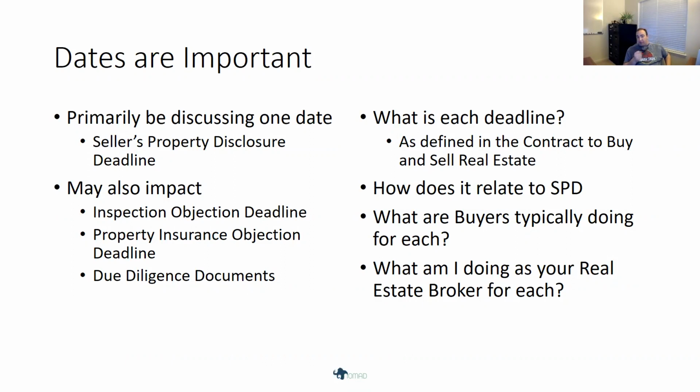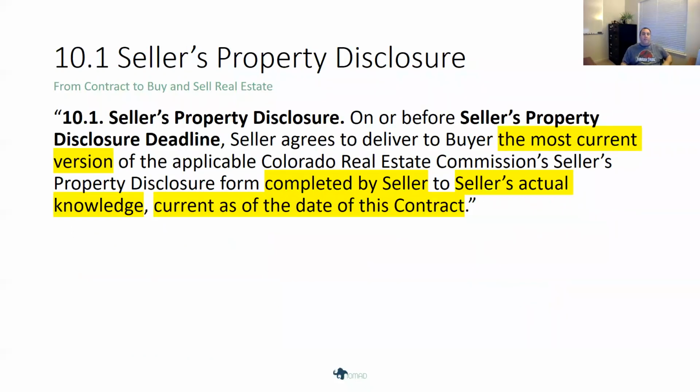In most cases, the seller's property disclosure is the deadline for receiving it, okay? And then what are buyers typically doing for each, and what am I doing as your real estate broker? Okay, so section 10.1 of the contract. Section 10.1 says seller's property disclosure.